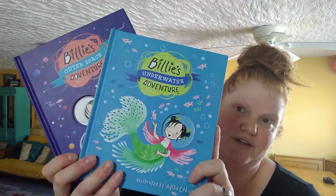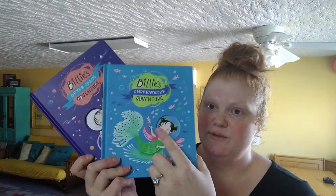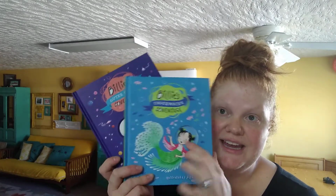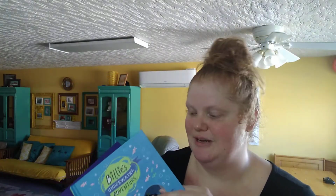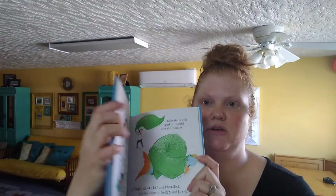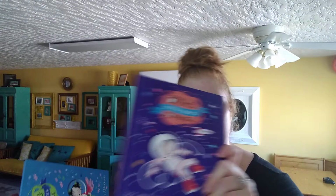So here is Billy's Underwater Adventures. There are several in this. It follows Billy, this little preschooler, in her different adventures and her imagination, which makes it really fun. And this is kind of what the illustration looks like. It says $10.99 per book. And then you just go about their different adventures, Billy's different adventures. So we have underwater and outer space adventures for my boys.